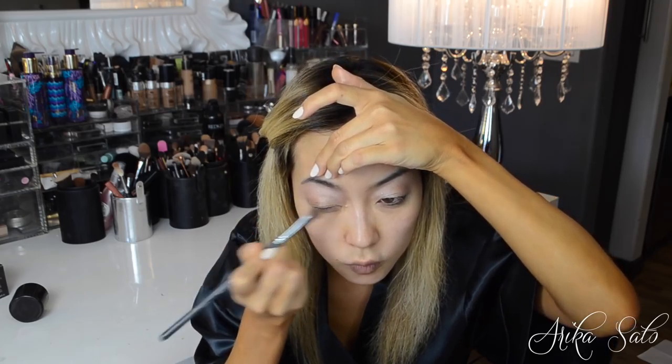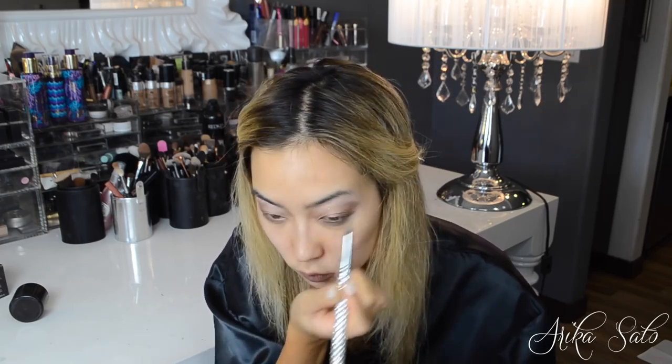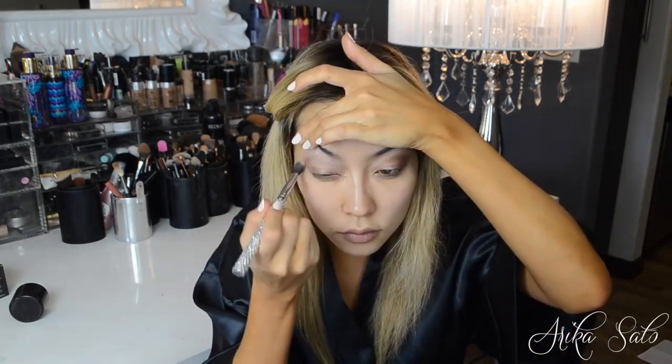Then, using the Morphe M209 brush, take the color Moonflower and put it halfway on the lid to kind of smoke it out. Then, take the crease brush from the Morphe Bling set and put Smog in your crease in a V motion going inwards from the outer corner of your lid. Using the blending brush from before, blend the colors out.